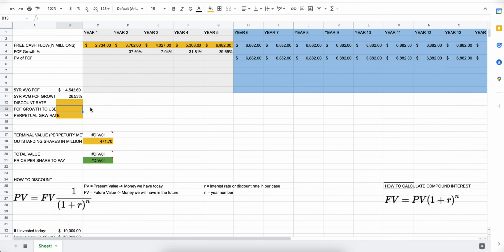And so we want to be much more conservative than this. So we're going to go with 13%, which I think is fair. It's like half of that. The discount rate, we can use maybe 13%, that's fine. We want something that's above 10, obviously, because you can get that 10% out of an S&P 500 ETF. So let's say 13% is fair here.